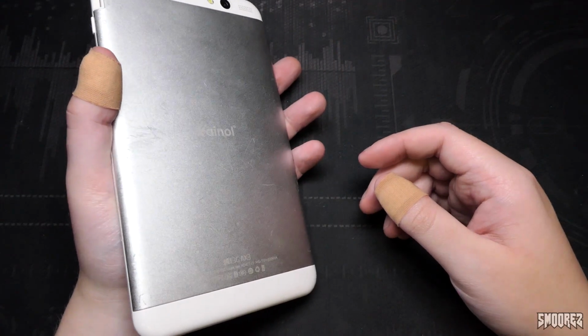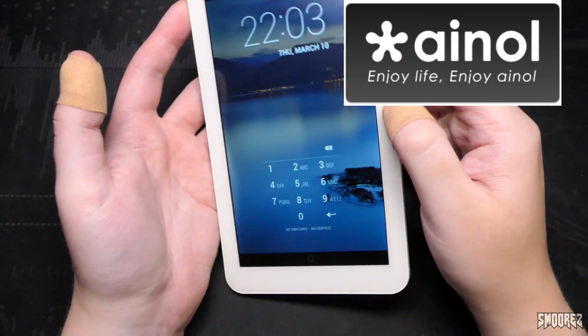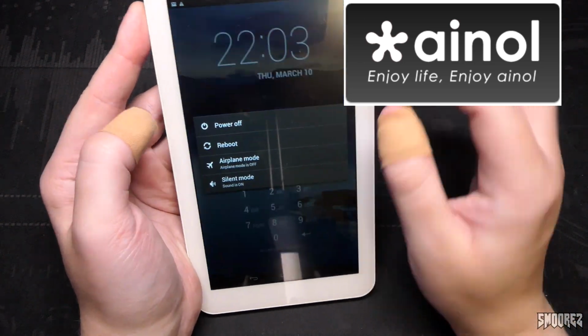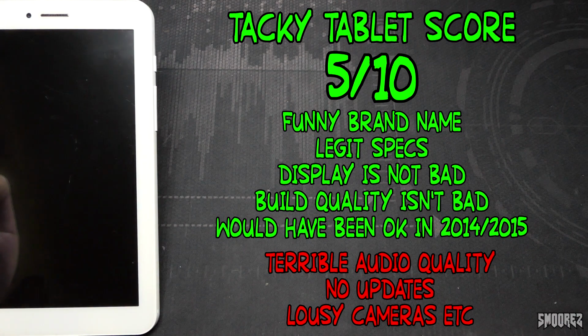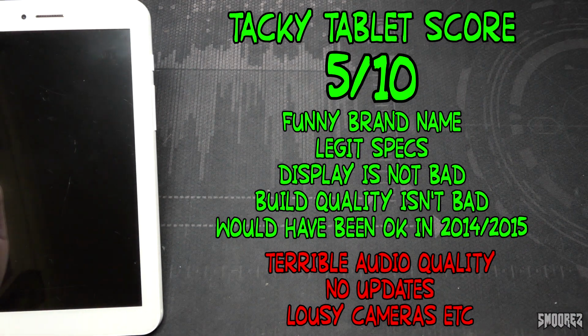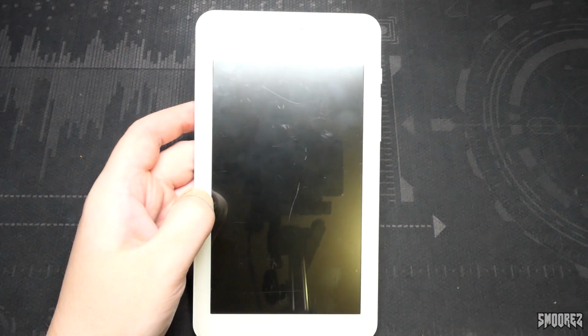Remember their slogan, enjoy life, enjoy AINOL. They seriously had to be making a joke, they had to be. But in regards to this tacky tablet, I'm giving this a 5. The brand name's funny, the display is not too bad, the build quality is so-so, and then pretty much everything else is quite terrible from there. As I said, it would have been acceptable years ago, but nowadays, it's pretty much e-waste at this point in time, but it's nice to have in the collection just for the sake of it.